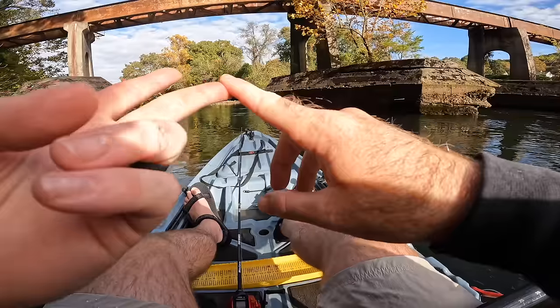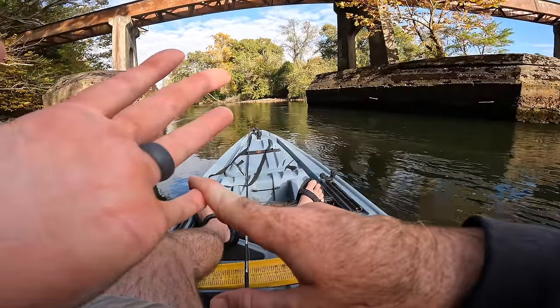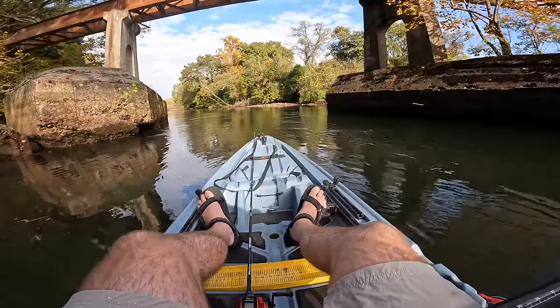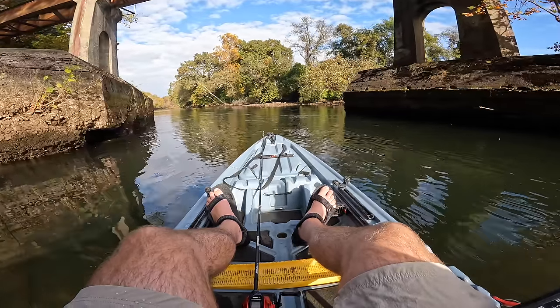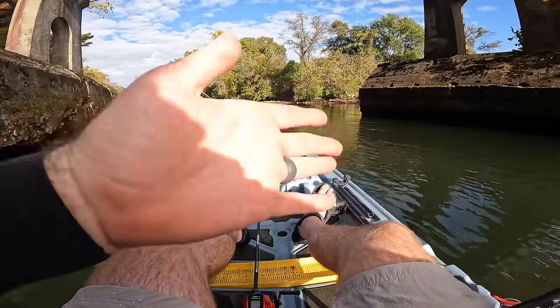When you think about current, there's a bunch of different types of current. There's man-made, there's natural, there's wind-driven. You know, there's funneled current because there can be an area where the water funnels down. It just creates a natural current area. It's like in between these two bridge pillars. Even though there's current pushing through them from this dam, if the wind was blowing through here or it bottlenecks down through here and there's any sort of water movement, that's current. Those fish use that current.